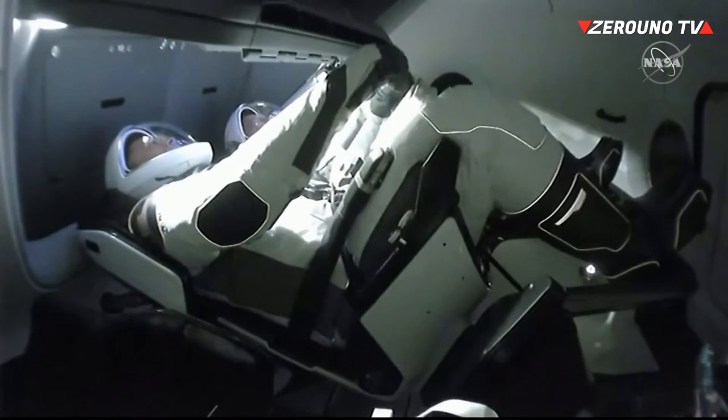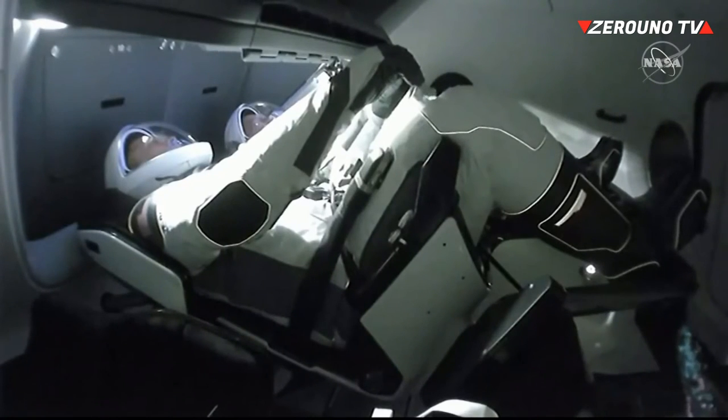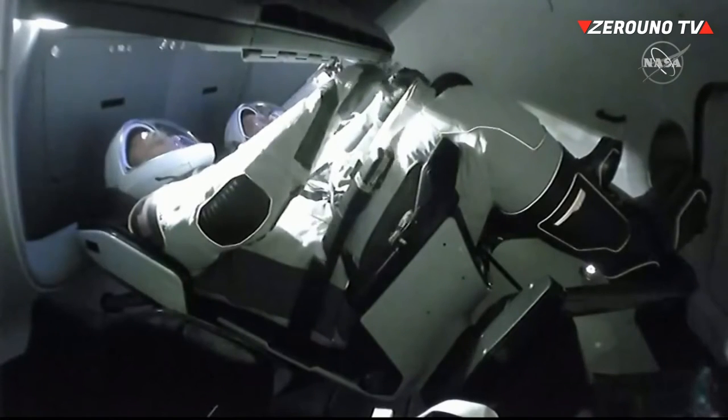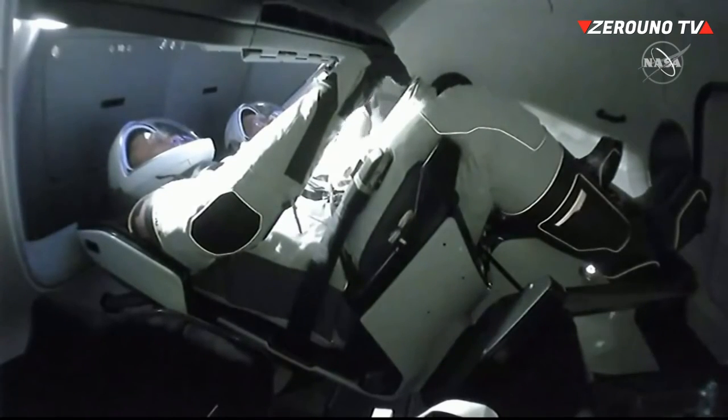Dragon, arriving. The crew of Expedition 63 is honored to welcome Dragon and the Commercial Crew Program aboard the International Space Station. Bob and Doug, glad to have you as part of the crew. Well done. Bravo, Zulu. Kathy. Thank you, Chris.